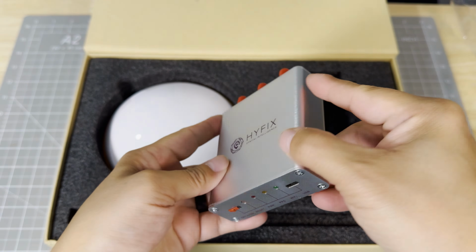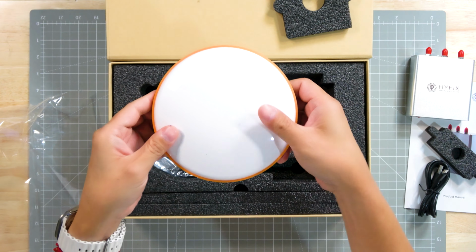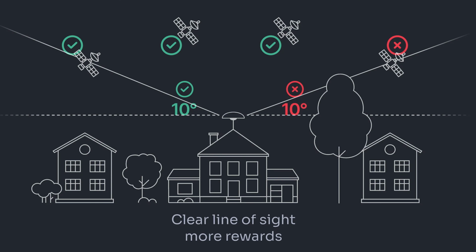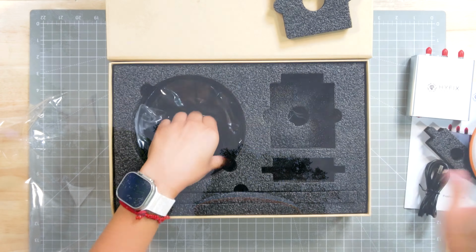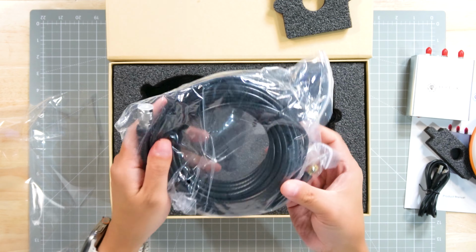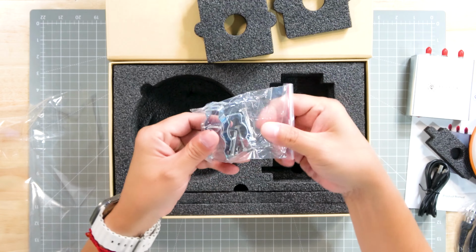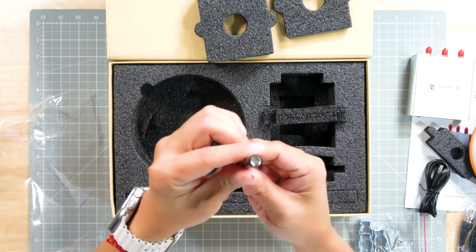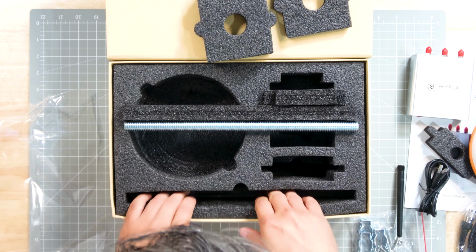In addition to that, this serves as the miner itself, so you can consider it the heart of your entire setup. Now, you also do get this multi-frequency high-precision survey antenna, which you should mount in an open space where it has a clear view of the sky. Now, the instructions do say that you should have at least a 10-degree angle in all directions, but the minimum requirement is to at least be able to see the sky itself. And then, of course, you do also get this long weatherproof antenna cable to connect the antenna to the base station. Lastly, you do also get mounting hardware and another antenna to connect to the base station, as well as a long steel rod for securing and mounting the multi-frequency survey antenna to your roof or wherever you decide to place this to get the best exposure.